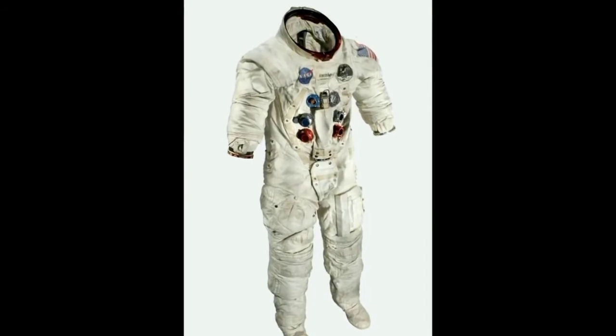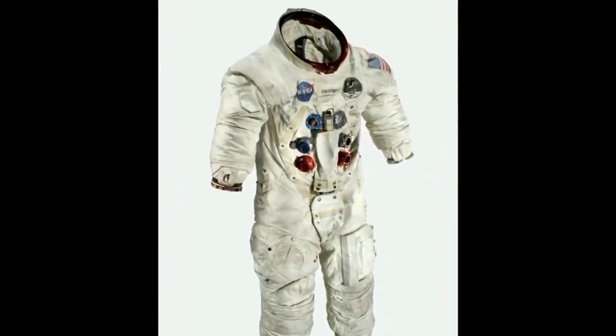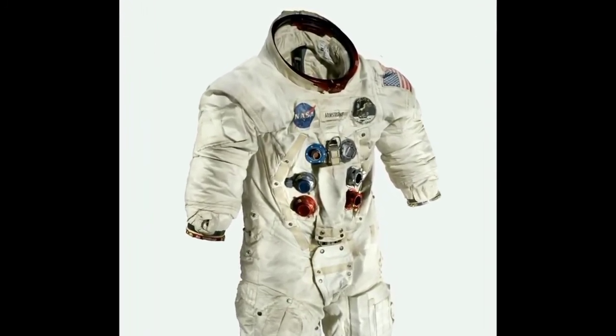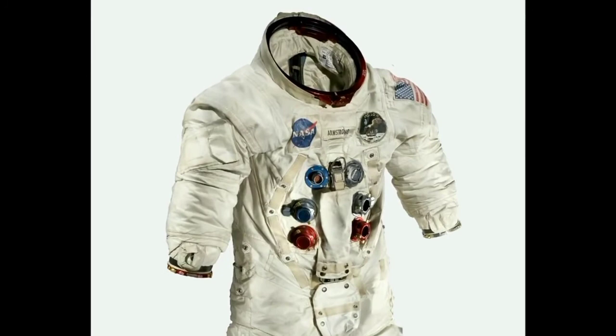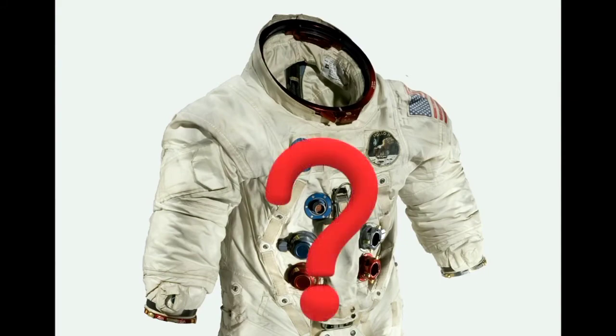Not so fast. When you start to closely examine the photographs and employ some basic common sense, as usual, NASA's story just doesn't add up. And here's why. If the white outer suit wasn't pressurized and was designed only to serve as a thermal outer layer, then why do the gloves and helmet attach directly to this unpressurized suit?